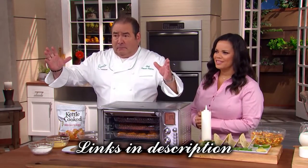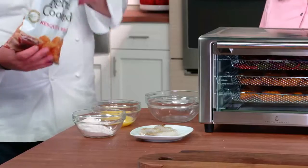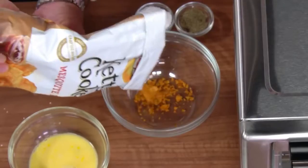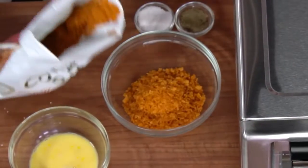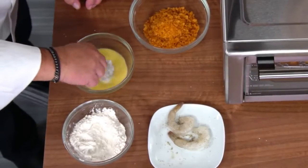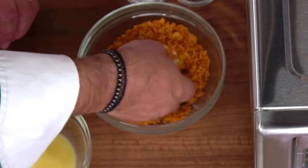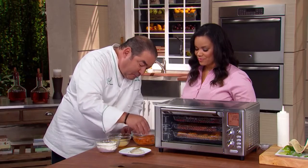We're gonna do fish tacos. Yum. And we're gonna have a party. Let's have a party. We're gonna use barbecue potato chips that we just kind of crushed up like that. And then what you do, your fish, your shrimp, after you season them, we're gonna dredge them. And so what you have is a little different air frying breading.